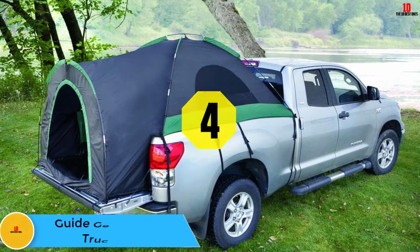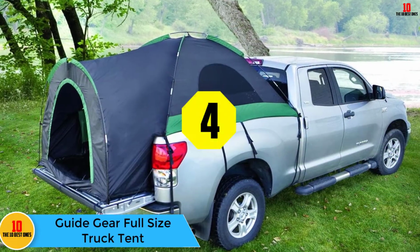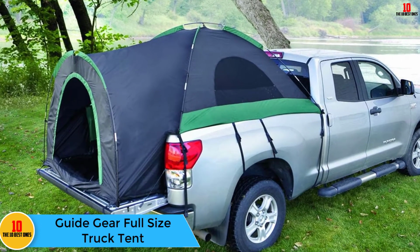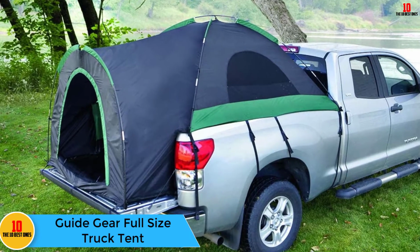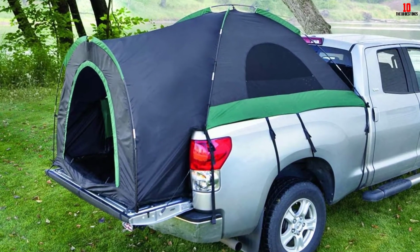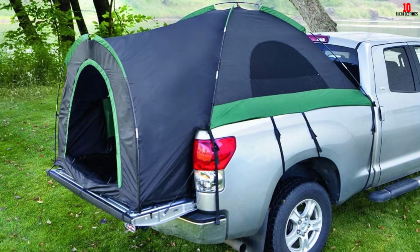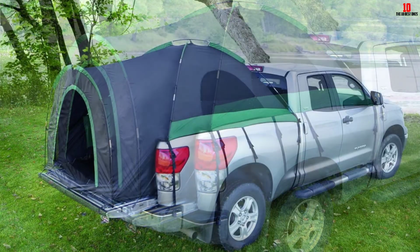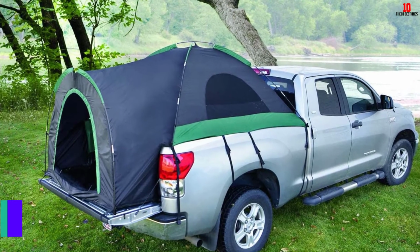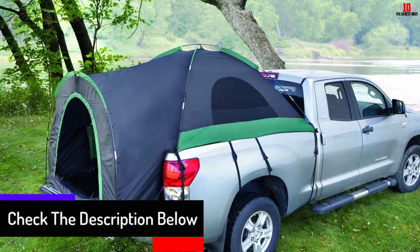At number 4, we have the Guide Gear Full-Size Truck Tent. Guide Gear's full-size model is one of the best values when it comes to truck tents. It really heaps on the features while costing less than the average ground-based tent. Let's start with the size. Like most truck tents, it comfortably sleeps 2 with a 63-inch width. It's designed to fit most full-size truck beds with a length of around 79 inches.